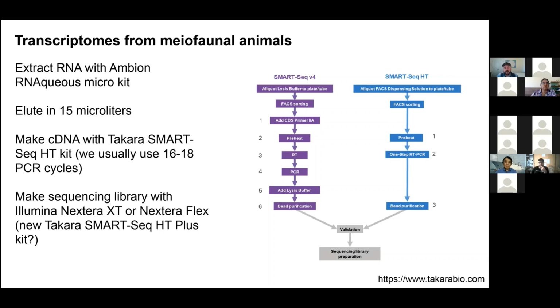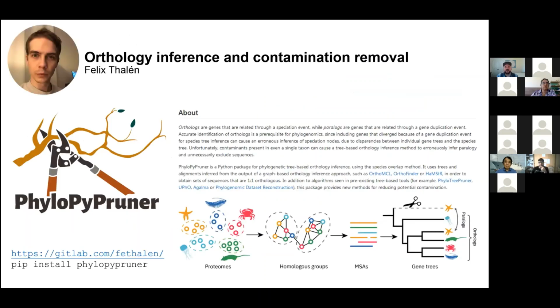And then lastly on that note, a problem that folks often encounter with meiofaunal genomics is we have to put the entire animal in the tube. We can't dissect a 100 micron long worm and get muscle tissue or something like that. And so we're getting not only the animal, but whatever it ate, whatever's growing on it, et cetera. To help deal with problems like that, my former master's student, Felix Tallien, wrote a piece of software called PhyloPyPruner. This is for identifying orthologous sequences in transcriptome or gene model data, but it also has some built-in features to help identify exogenous contaminants in transcriptome data, which is really challenging, and get rid of those. That's up on GitLab for anyone who might be interested.